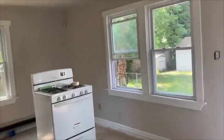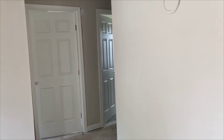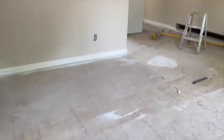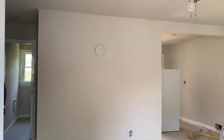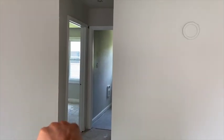Closet for a washer and dryer unit right there. So there'll be 2 tenants in this unit. This is one side of the unit, and then we'll go to the other side of the unit in just a moment. This is the living room area. So when you walk in, you step right into the living room. The kitchen is right there, and the 2 bedrooms and the bathroom are right there.